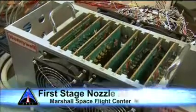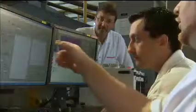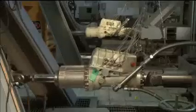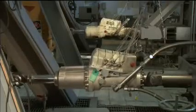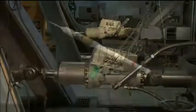Risk reduction tests are underway on the first stage Ascent Thrust Vector Controller. This controller will translate commands from the flight computer to the nozzle actuators on the first stage, steering the vehicle during ascent. The testing has been a great success, identifying some modifications necessary to the design.